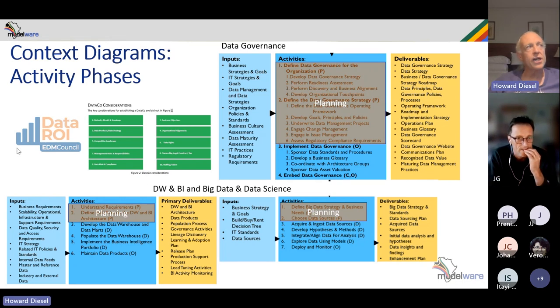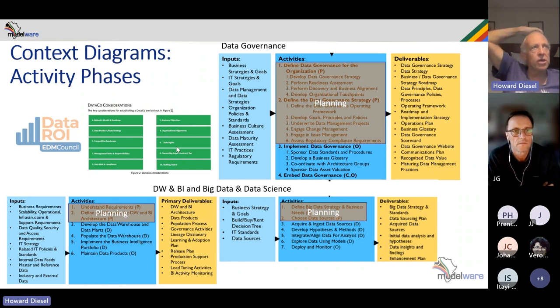So JG, this is why I added this data ROI. I wanted to bring that in. Can you see the EDM Council? Remember, I've shared these things with you. And what you were just talking about there is also what they call a data co, which is establishing a data company that's linked to the main company, but then it's going to have the rights to the data, the organizational alignments. And so you need to find ways, where the risk is too high on the original company, to maybe create a data co that will do that for you.